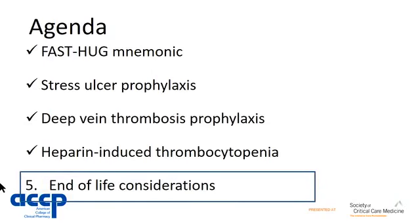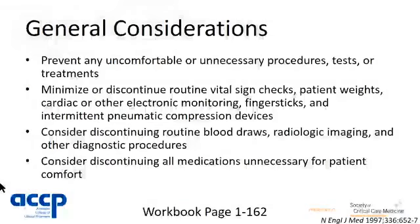And then finally, talking about end-of-life considerations. When we're dealing with these patients, we want to prevent any uncomfortable or unnecessary procedures, tests, or treatments. We want to minimize as much as possible. We don't need to do routine vital signs, weights, any type of monitoring, finger sticks, or even taking off the DVT prophylaxis because those compression devices are going off every couple minutes. Think about discontinuing routine blood draws and other diagnostic procedures, and getting rid of any medications that are not providing patient comfort. So this is in direct opposition to the shock lecture that you just had, where we're monitoring.